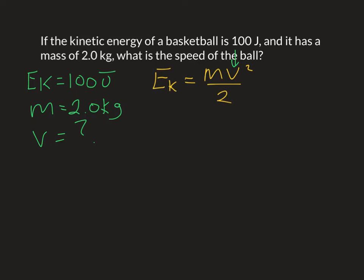So as usual, I have to undo everything that I'm doing to v, okay? So the first trick in this formula, whenever you're rearranging this, is you've got to get rid of the 2. You've got to get it out from underneath the division sign first. So what we're going to do in our first step here is multiply both sides of this equation by 2. That gets these 2s over here to cancel out.